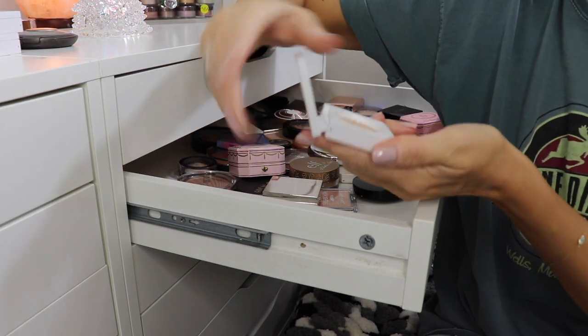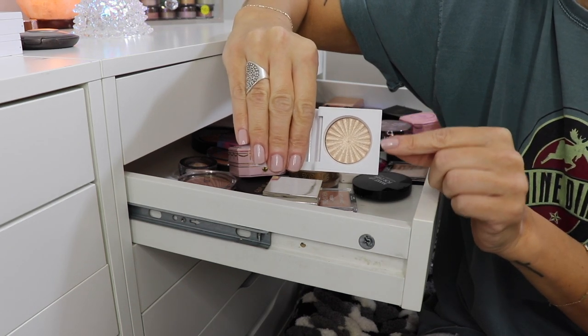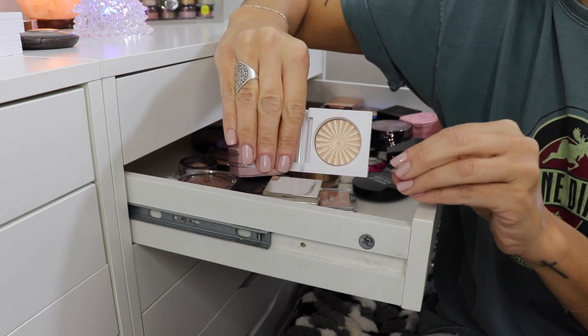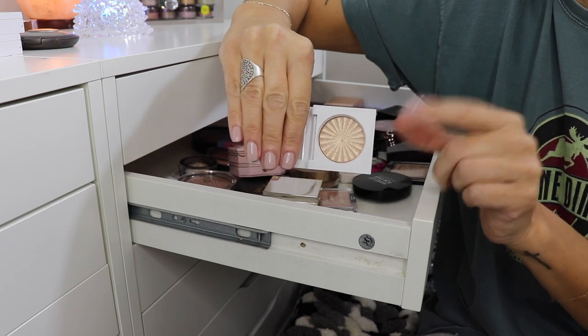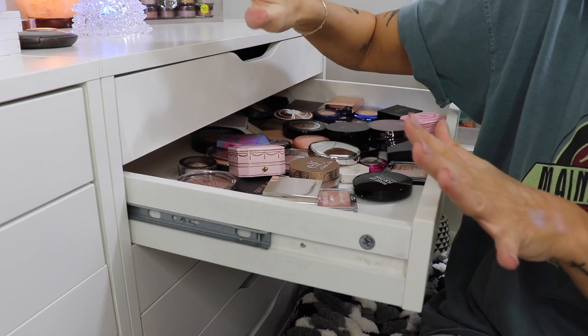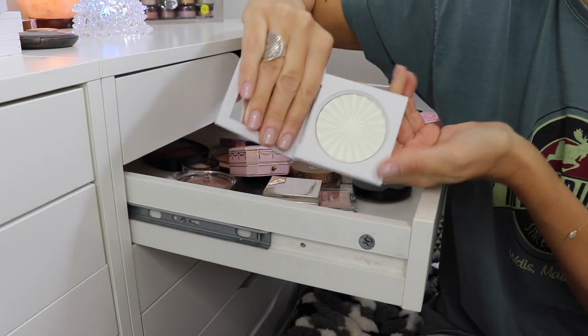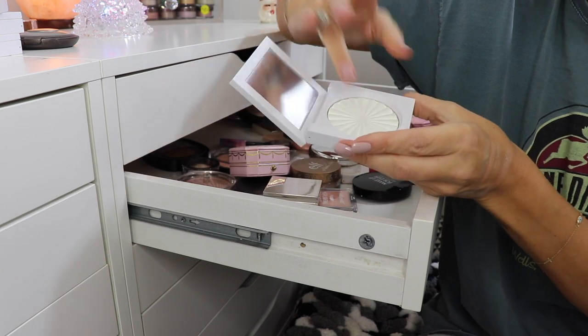We have a little Rodeo Drive. I have so many Rodeo Drive highlighters in little palettes and a little trio. So I know I can get rid of this one. It's gorgeous, but I don't need it. Mother Earth. I don't even know what this is from.